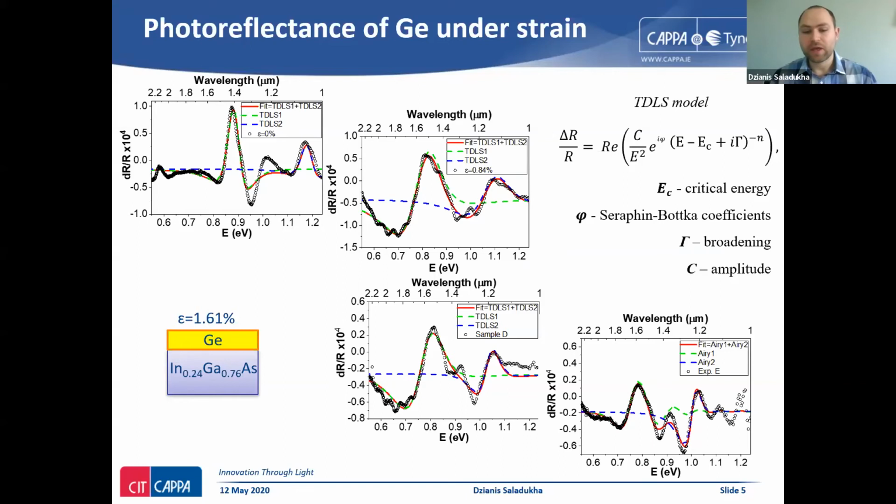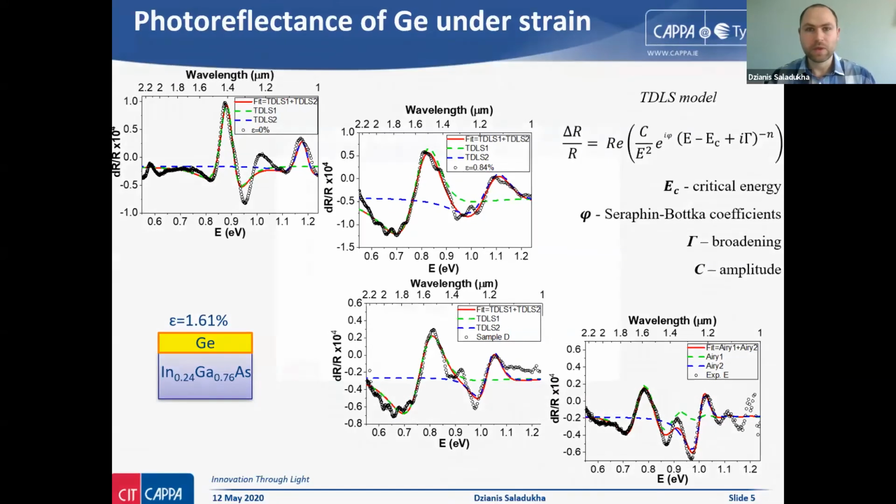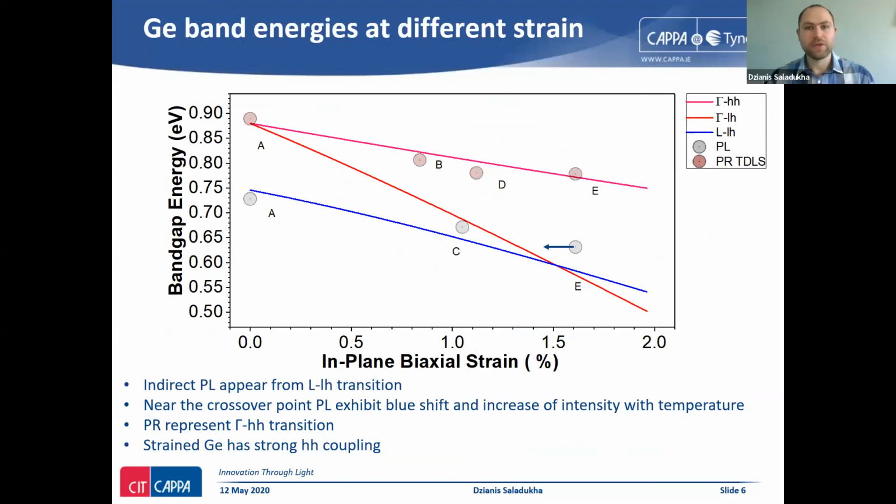We used a third derivative line shape model to fit the most prominent peaks, and here they are on the graph together with PL data, and you can see that all of them correspond to the gamma 2 heavy hole transition band, which is related to the strong electron hole coupling of this band.